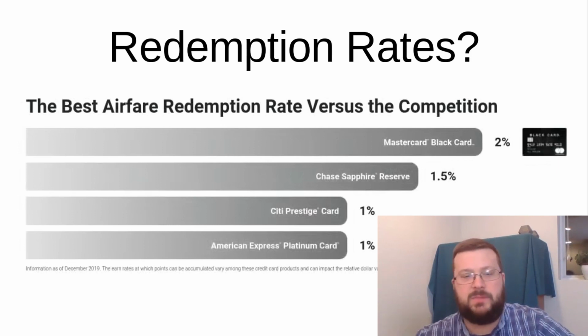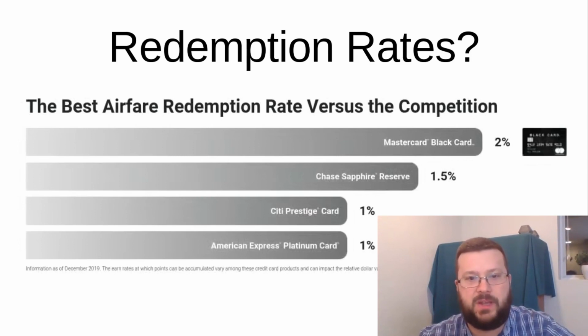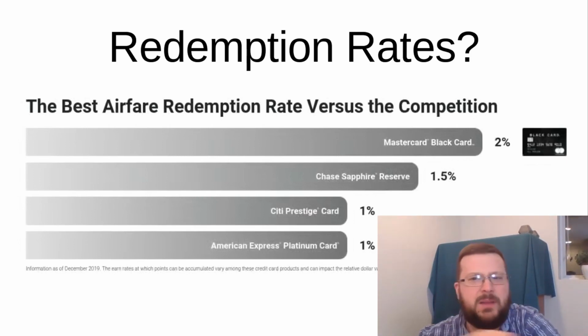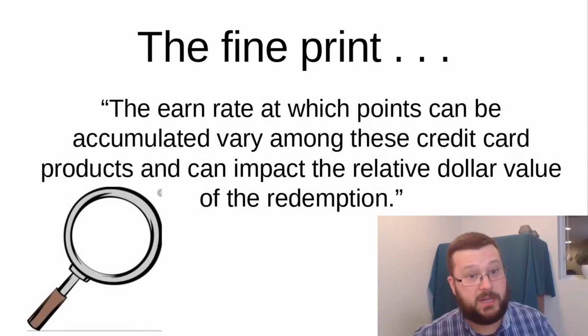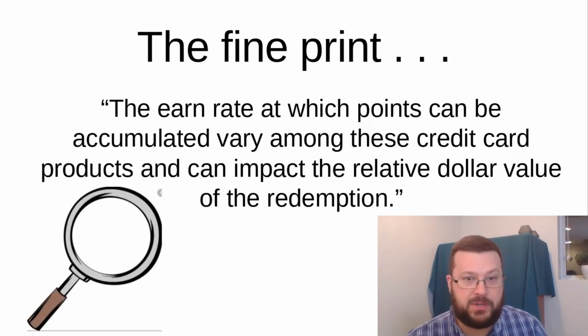And then it shows some competitors, and the closest one is the Sapphire Reserve at 1.5%. But do you see some small print at the bottom? Yeah, I'll blow that up for you here. The fine print: the rate at which points can be accumulated vary among these credit card products and can impact the relative dollar value of the redemption.